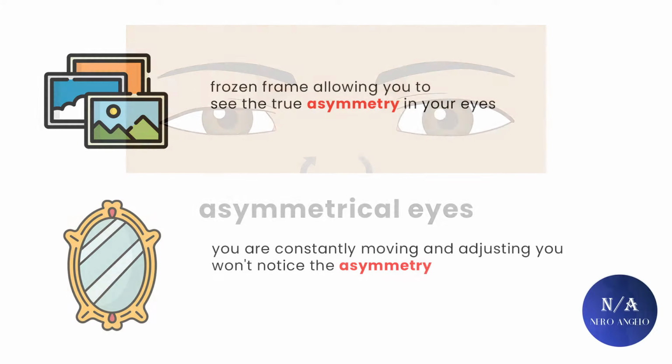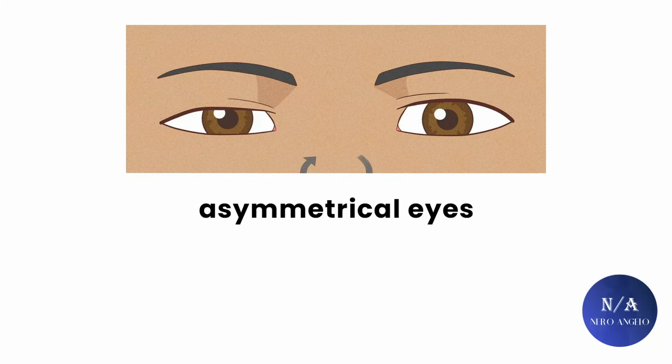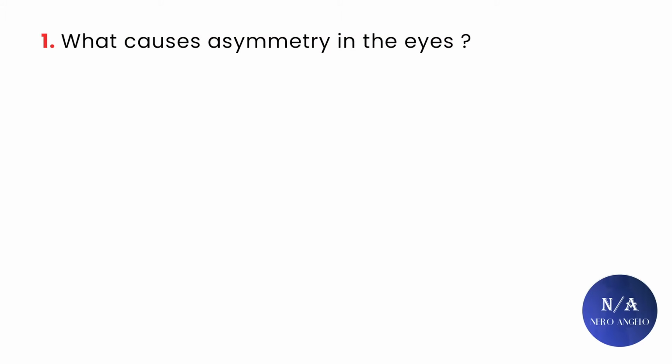Anyways, that went on a tangent. In today's video, we'll be discussing asymmetrical eyes. This video, like many others, will be split into multiple parts. Part 1 is about what causes the asymmetry in the eyes, and Part 2 will be about non-surgical fixes for asymmetrical eyes for both men and women.